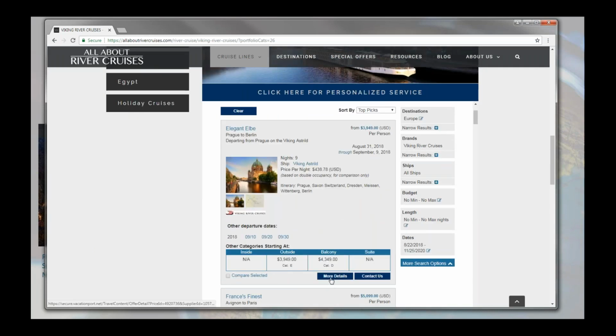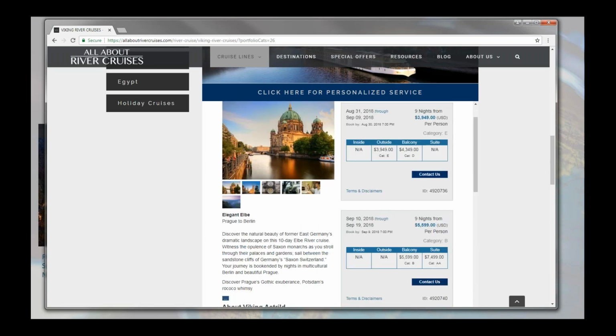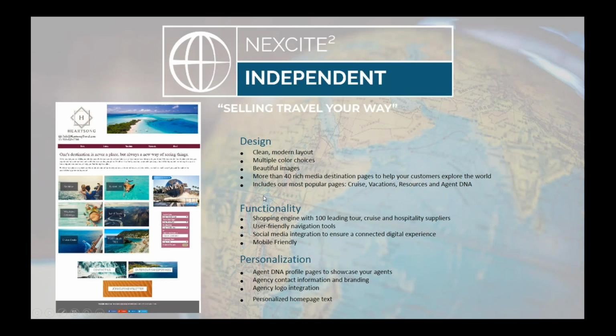So you can recognize these search boxes. If I go into more details, it should look familiar to that content we were looking at earlier. So those are 2 different website programs that are available there. The third, and this is the one we are so excited to announce, we are launching a new website program, Next Site Independent.